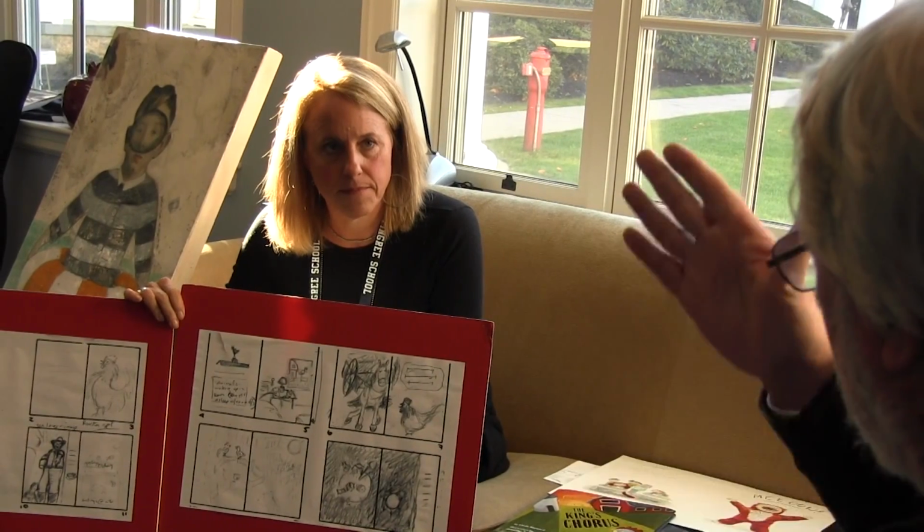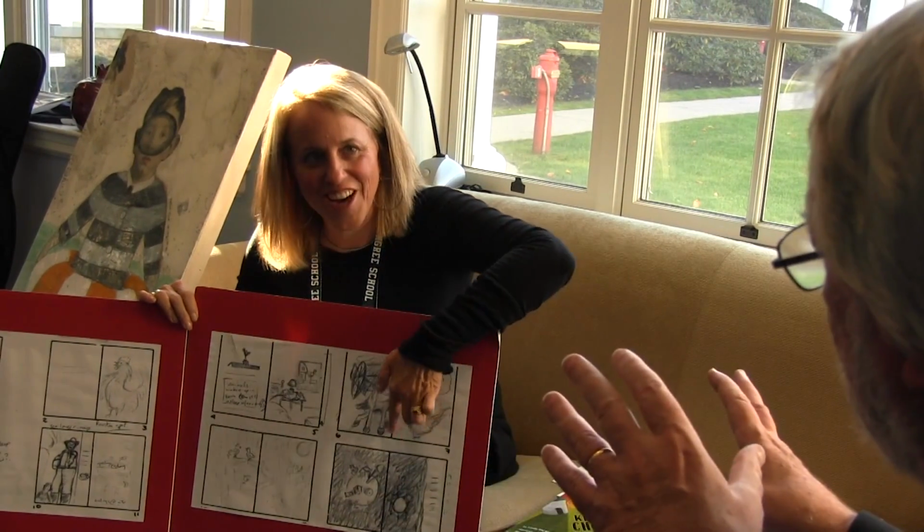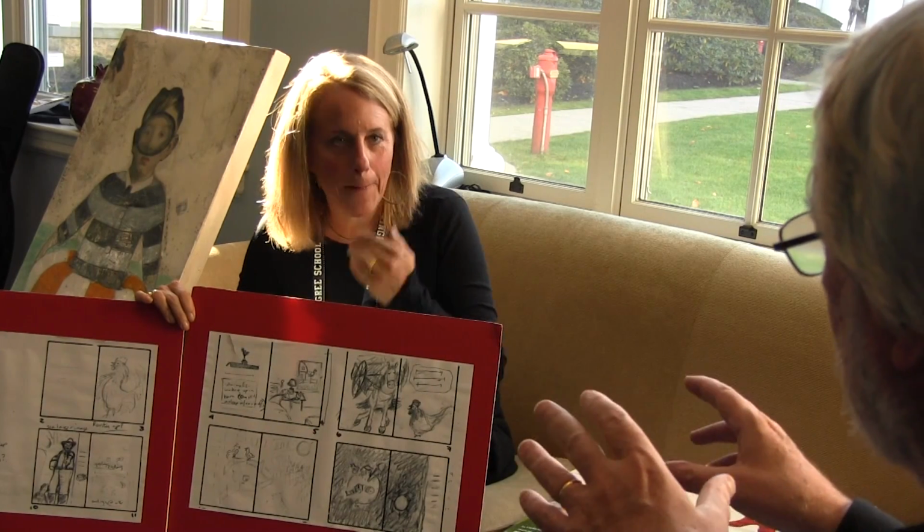So when you compose this, because you're working on a double page, you have to divide it equally in halves. You divide it in half, and you have to pay attention to the gutter, so you don't get anything important in the center. How do you do that? Because you're doing two separate paintings, and yet you're doing one painting on one piece.